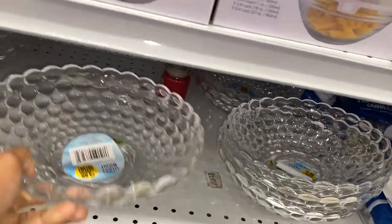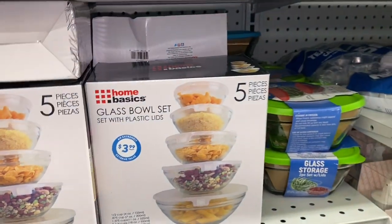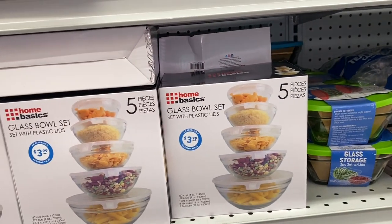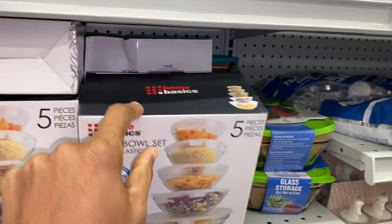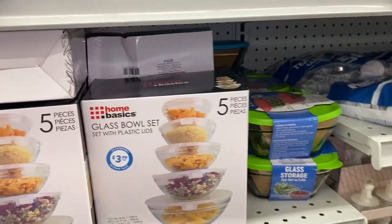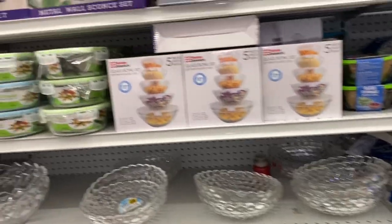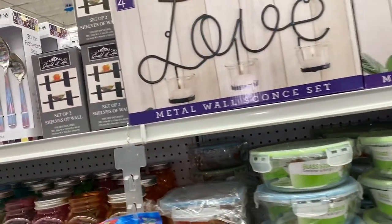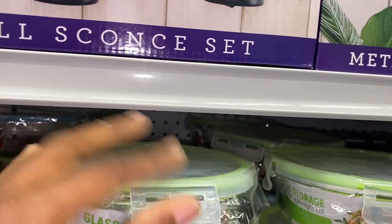Look at these little cute bowls. I think I showed y'all this in another video. What's that? $3.99. And then these stackable bowls, y'all. Was that $3.99 for them stackable bowls with the lids on it? Oh, I don't know why I thought those was $5.99, y'all. Maybe because it was five bowls, I thought it was $5.99. I think I'm gonna go back and get those stackable bowls, $3.99.